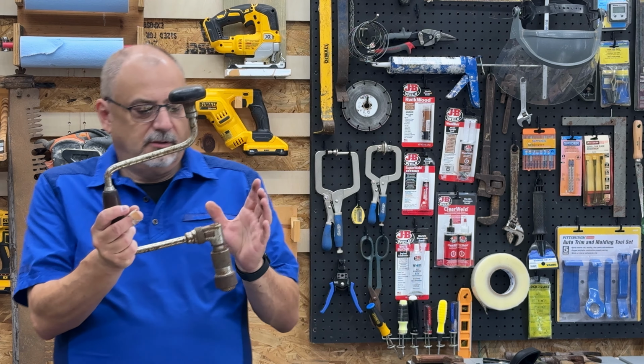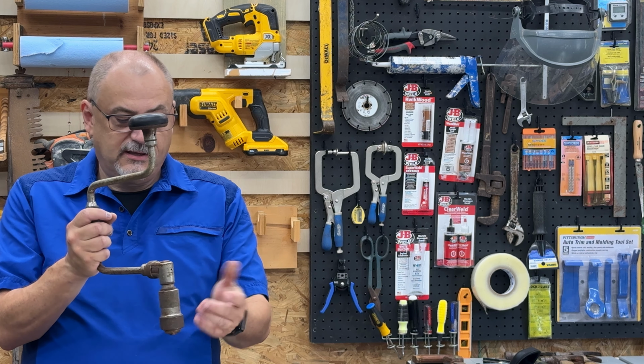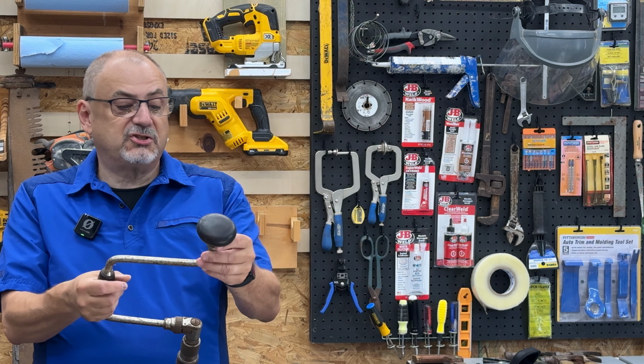And this next tool, again, was Papa Floyd's. Just a hand drill. I've never actually used it. Seems to still be in pretty good shape.